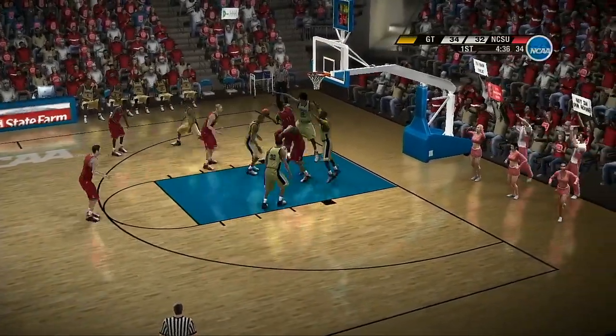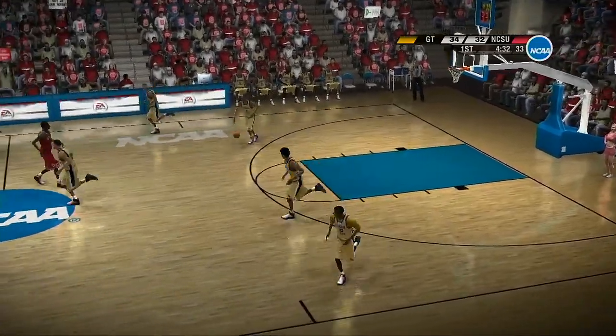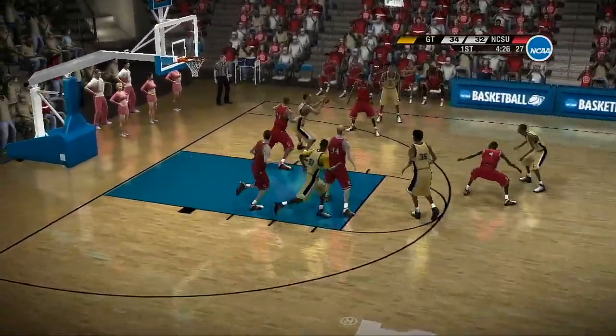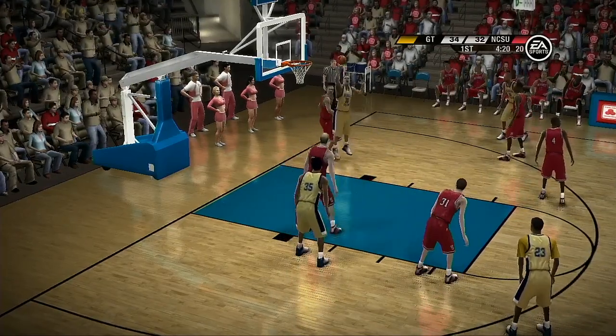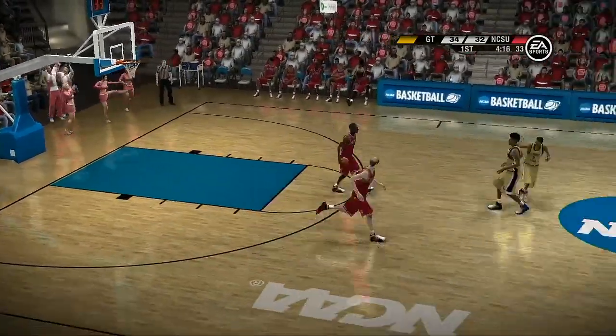Goes up for two. Doesn't go. And in and out. Tries to turn, and the defense comes up with a play. What a terrific play to stop that spin move. For two. And he missed.